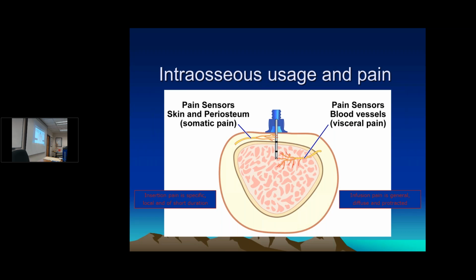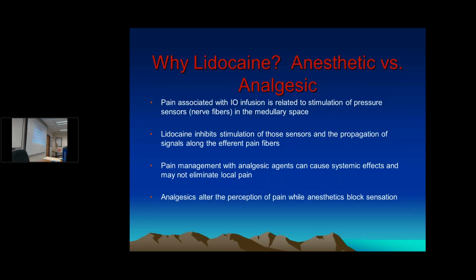Nevertheless, even with that, your patients will scream in pain to start out with. But once you push the lidocaine, and once you start pushing fluids behind that, typically the severe pain goes away. They'll remind you about it along the way. Better to do it slower, a steady push, steady push.